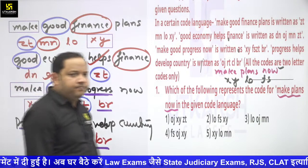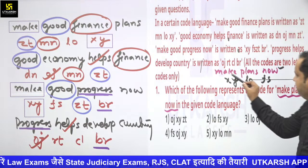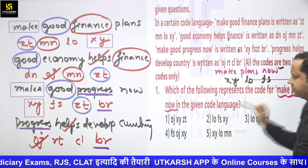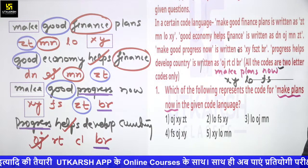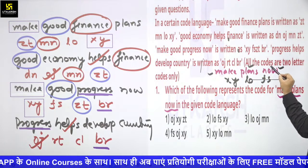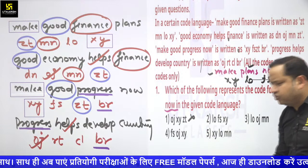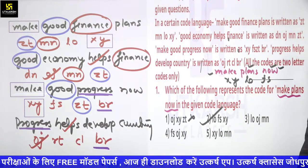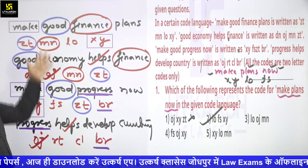Who is going to tell me? Okay, neuron. Make plans now. XY, LO, FS. Do you find XY, LO, FS, all the three codes in the same option? What is the code for make plans now? Answer is XY, LO, FS. Do we have XY, LO, FS? No. Yeah, we have this option in second. So this is the answer. Now we have the code. We have all the information.